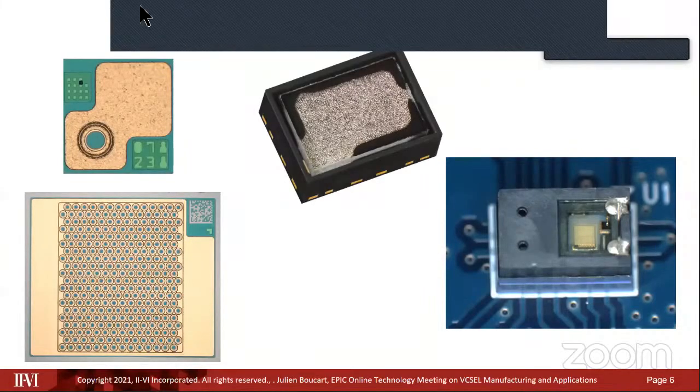So we can do single emitters, which you see here. This is used, for example, as a proximity sensor. We can do arrays where they're all in parallel. We also package those VCSELs into SMT packages with a diffuser, for example. We can do packages with more integrated functions, for example, with a driver. And there will be more and more development with more and more functionality, both at the package level and at the chip level moving forward.